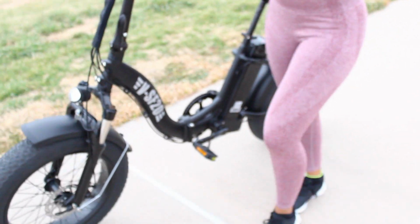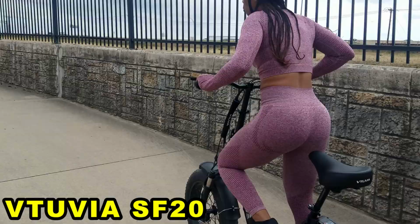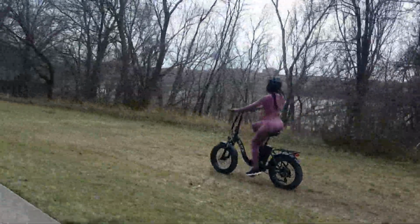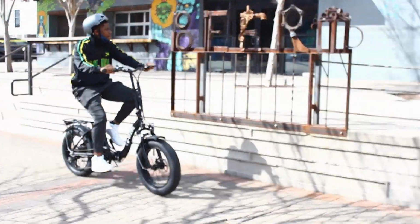This bike can also be considered a Vituvia SF20. I think they are the same company. The only difference between these two bikes is the WTVA is a little bit faster. The Vituvia is a little bit more sturdy. I think that's because the Vituvia has a quick release front wheel.